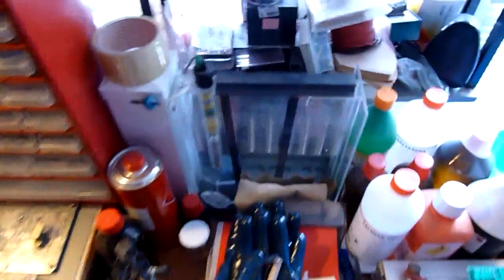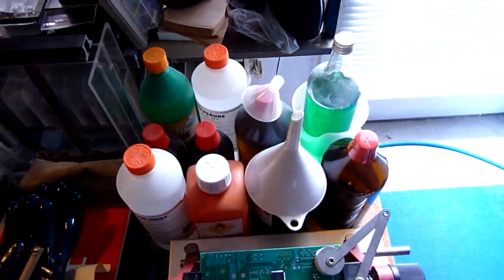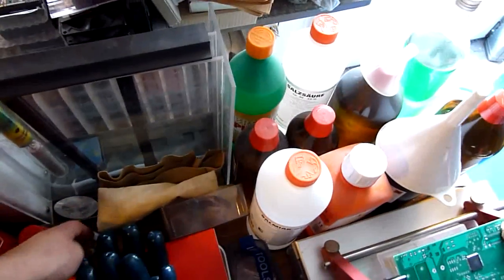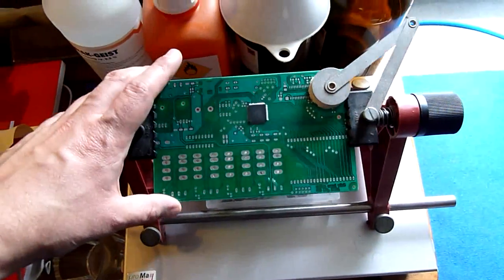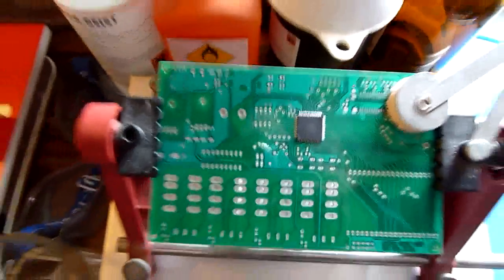This is where I keep my parts. This is where I keep my chemicals, part of my chemicals anyway, to make my PCBs. It's all very crowded and all stuffed because I don't really have space. That's one of my foremost problems. It's just a little room here. One of those PCBs like this one, I did myself, including the etching agent and all that.